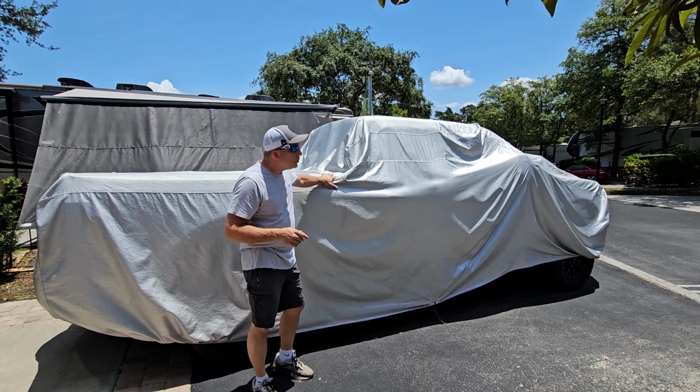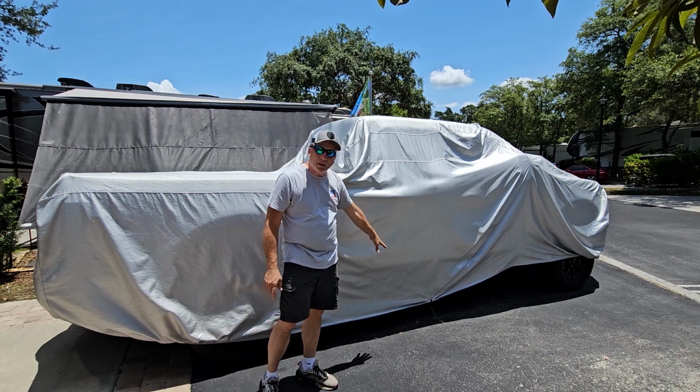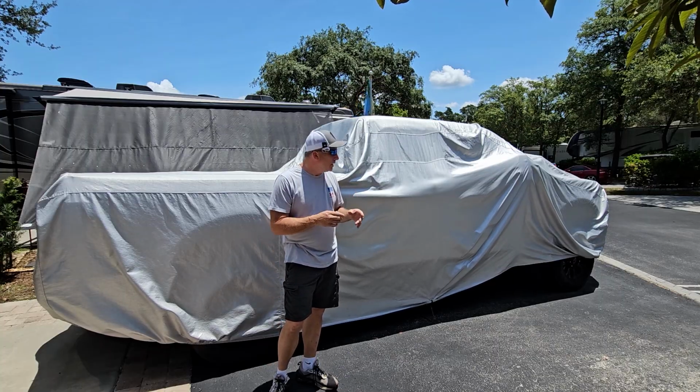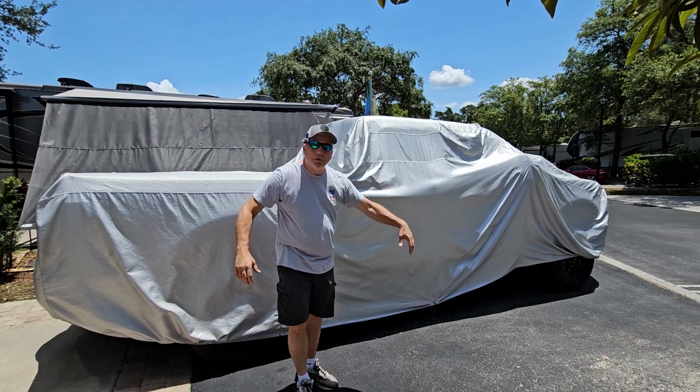We still have our old cover on here. As you can see, this is how it's supposed to hang. So it wraps under the truck a little bit. That way the wind can't catch it and it'll stay on. And it also covers my bumper, so it kind of hooks the bumper.